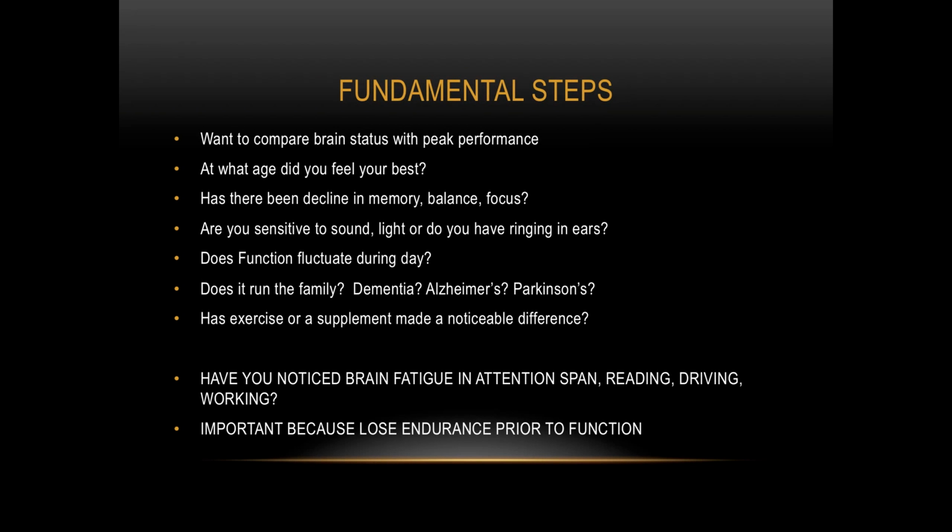So some fundamental steps that I want to talk about before we get started: I want you to think about and compare your brain status and peak performance. At what age did you really feel your best? Has there been a decline in memory, balance, or focus? Are you now sensitive to sound, light, or do you have ringing in your ears? Does function fluctuate during the day?